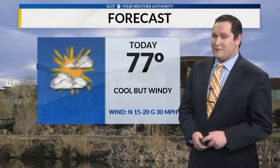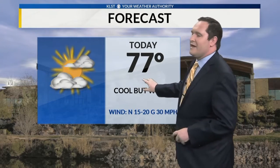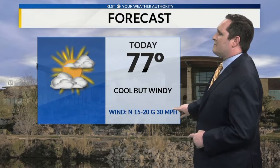Now let's check in with Chris Boone, who has a look at our weather. Hi, Chris. Well, hopefully you had a pleasant morning to start. There's some howling winds probably this morning. Hopefully it didn't wake you up, but that was as this cold front pushed into the Concho Valley. That's going to keep us much cooler as you get out and about for your day today. Only getting into the upper 70s cool, but again, still hanging on to those winds from the north at about 15 to 20 miles per hour and still gusting to 30 at times.